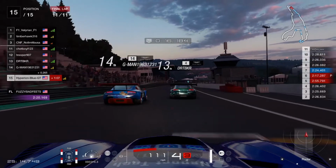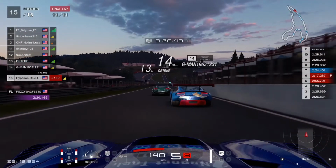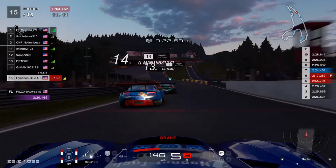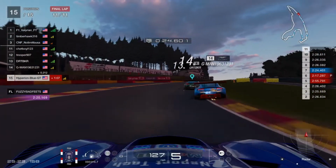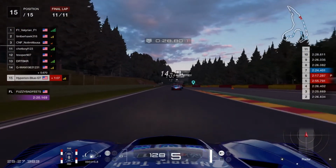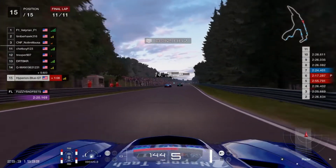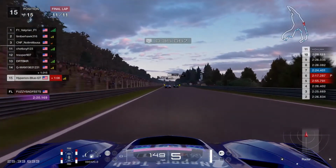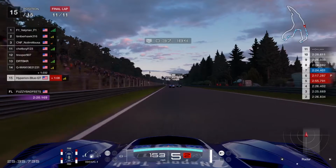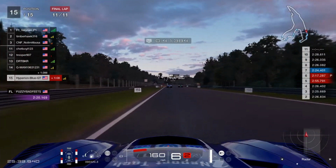DRT BKR is going to take on to stay in 13th place, while G-Man is still trying to keep it up. Looks like I'm on the scene to see how the two are still going at it, but it's going to be quite a grueling, long battle, because two Aston Martins are still catching up onto the third Aston Martin. This is going to be one interesting three-way battle to take on the 12th place.